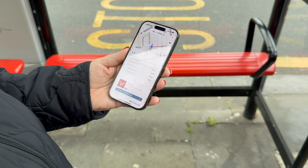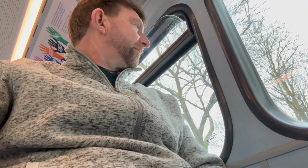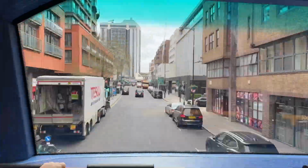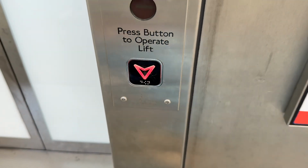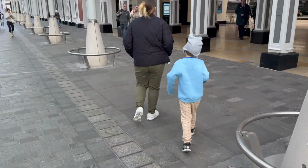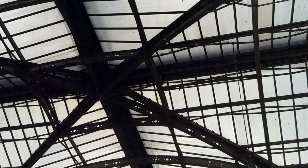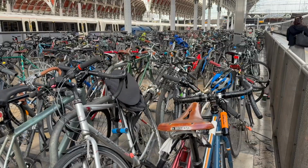Our trusty TfL Go app, which is the official journey planning app from Transport for London, instructs us to catch a bus to one of the city's most iconic railway terminals. That was easy. A quick elevator ride descended us into organised transport chaos at the mighty Paddington Station. Okay, it's go time. We're on the lookout for a Great Western Railway train that leaves for Slough Station.